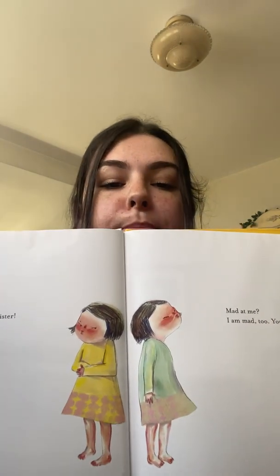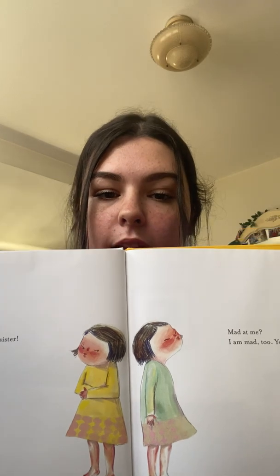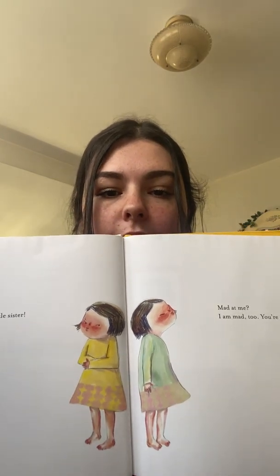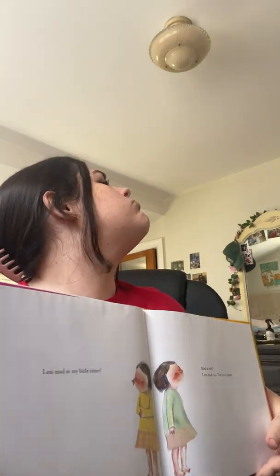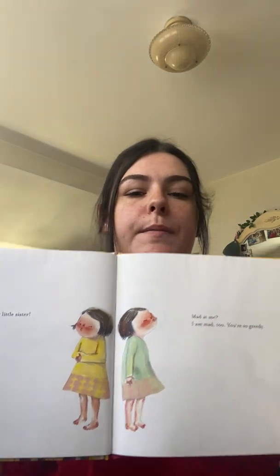Oh my goodness. They look really mad here, don't they? Yeah, how can you tell they're mad? Yeah, that's right. Their faces are all red and their faces are scrunched up. Look, she's crossing her arms and she can't even look at her. She's so mad. She's facing away from her. She can't even look.